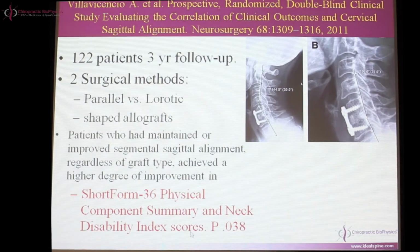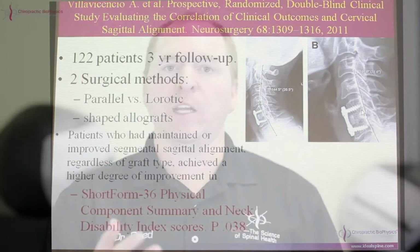And that's what this says here. Neck Disability Index and the physical component score of the SF-36. So in other words, surgeries that try to maintain the cervical lordotic alignment as well as the segmental fusion in lordosis, these achieve better outcomes. So that brings us into our current paper. We now realize with this little bit of background there's validity for the concept of the cervical lordosis, or loss of the cervical curve, adversely affecting human health potential.